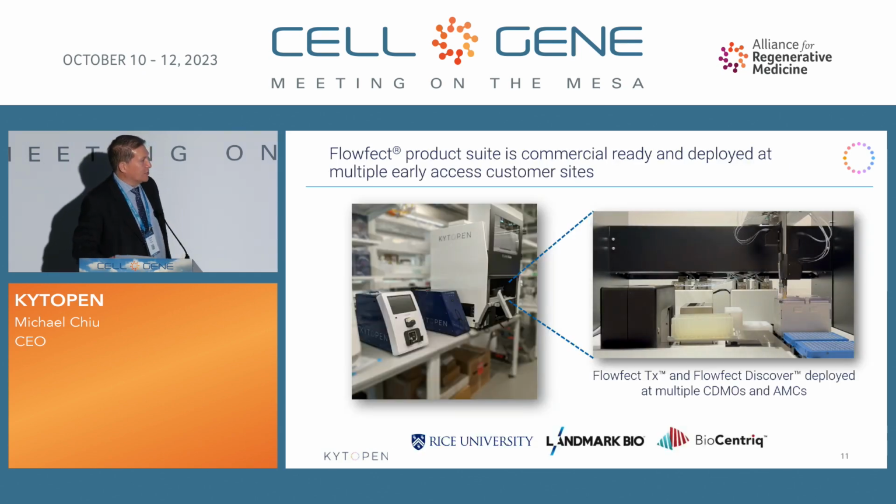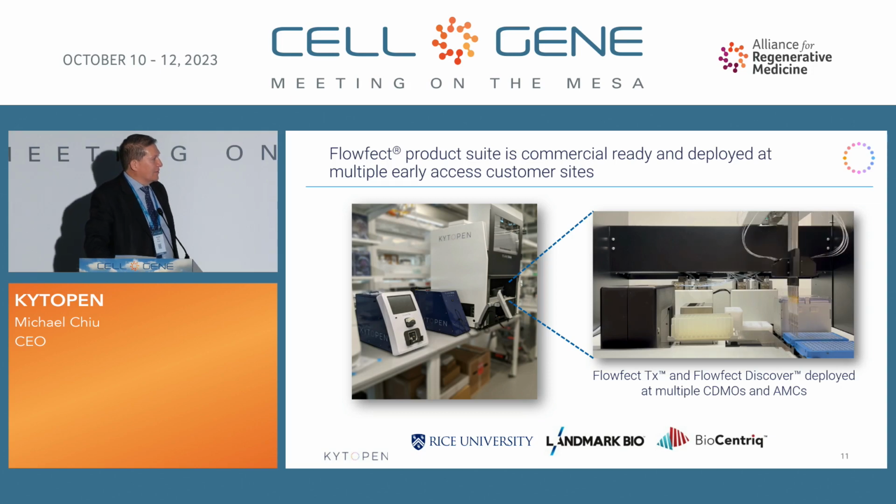So a couple pictures of the system kind of in the wild. I'll look at the video right now. First, this is the fluid handling robot. It just picked up cells 8 at a time. Now it's picking up the buffer and payloads.